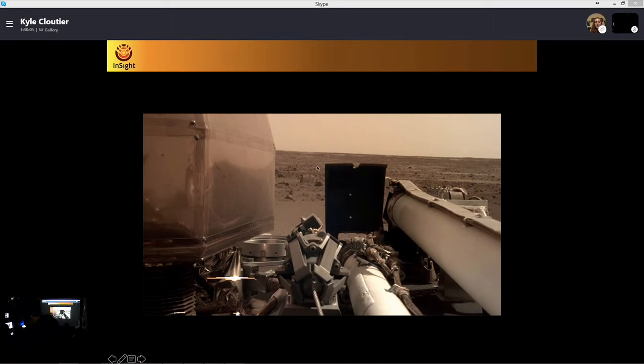You see way out here is a giant rock field, and we're really happy we didn't land right on this rock. That doesn't look fun. No place to put our instruments. So we were very lucky of where we landed, nice and boring, nice and flat to put our instruments down.